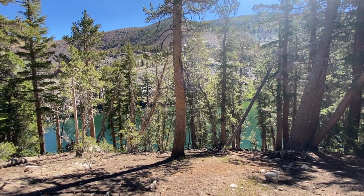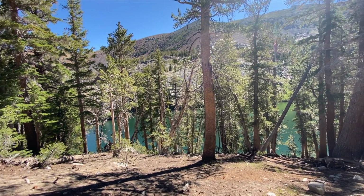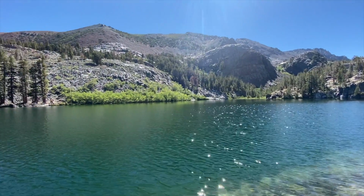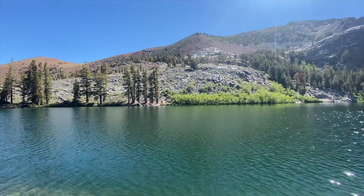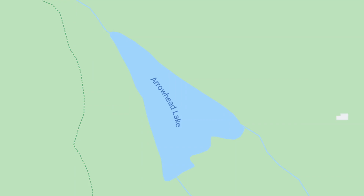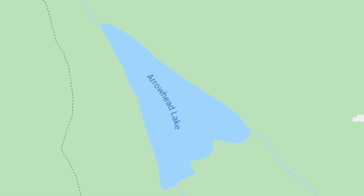I recommend you stop at the lake as it's only a few hundred feet down the trail. Although there is some elevation loss and gain on the way back up, just stash your pack for a moment and take a peek at this spectacular lake. They named this lake due to the shape of the lake, resembling, surprisingly, an arrowhead.